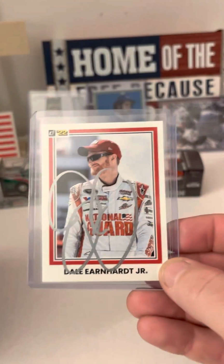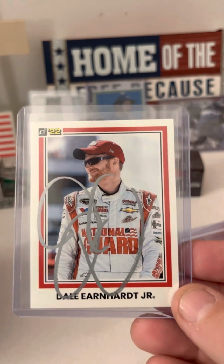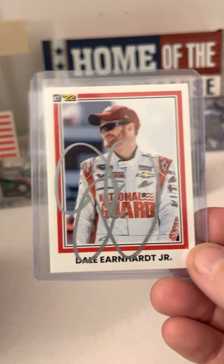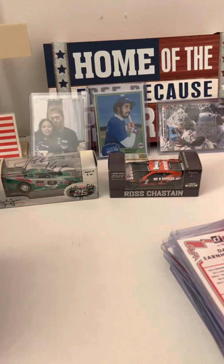This one I absolutely love. Danny hooked me up with this one too. I missed out. He was doing a sale and I missed out on one. And I reached out to him and he said, yeah, he had an extra one. So he sold me this one. But a Dale Earnhardt Jr. in-person autograph. So that's awesome. I love it. And then Jeffrey Earnhardt.